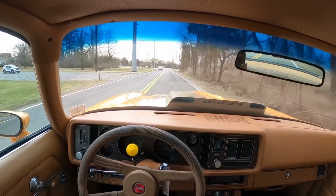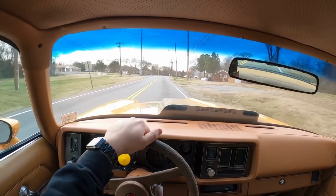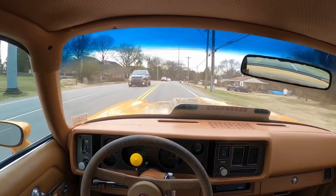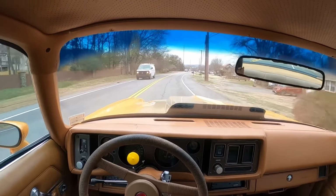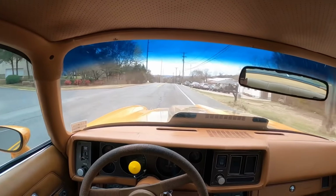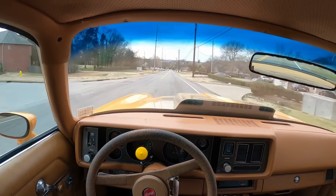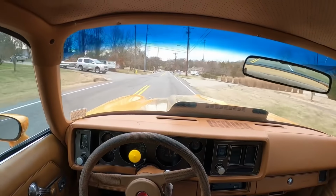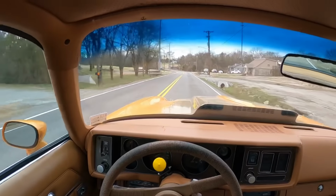Okay, here we go. Nice and smooth as we go down the road. Suspension feels pretty good on this one. Not bad at all. Really easy to turn. Said the tach is backwards and the speedo is not working at all.